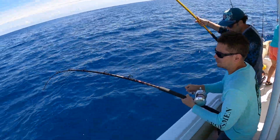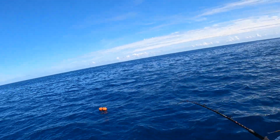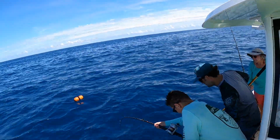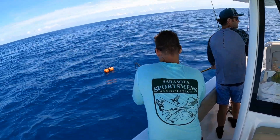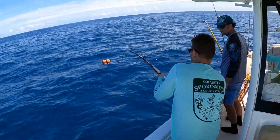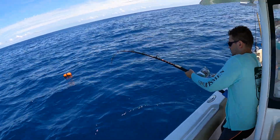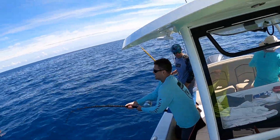I think he's wrapped on the buoy. Yeah, it's all right. Where's the butt? That's a big one, whatever it is. It's gonna be all tangled in the line. He's just spinning around it. At least you got it on the best rod. Wait, I think I need a handle. That's right, drop it back.